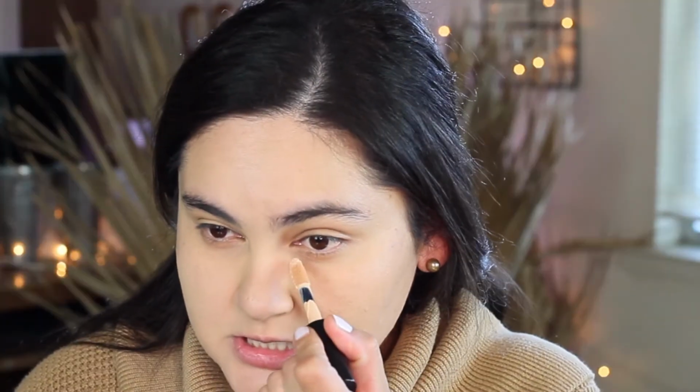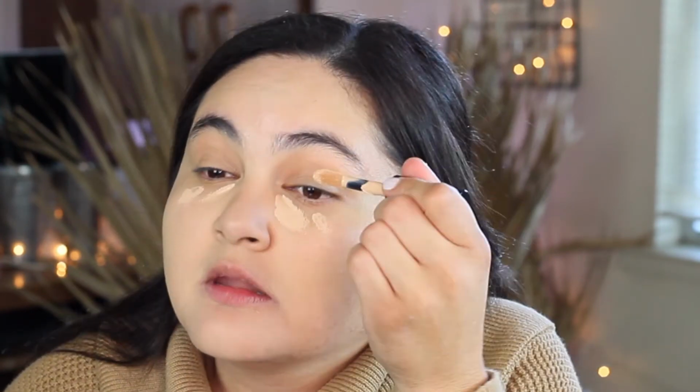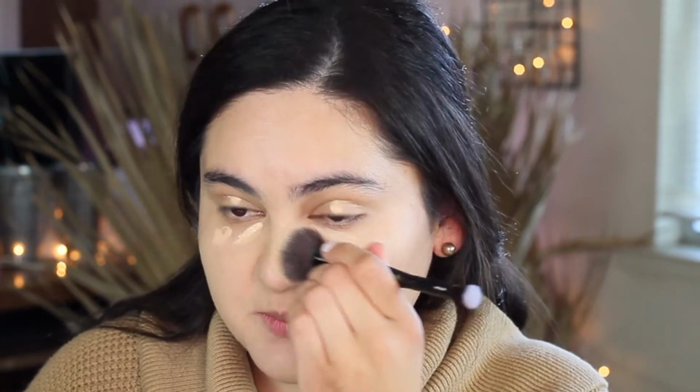I'm just going to apply a little bit in my inner corner here. Then I'm going to apply a little bit on my lid too because I'm going to use this as a primer for the eyeshadow that we're going in with. I'm still using the same brush to blend this out. Especially because I have a lot of discoloration in my eyes, I feel like I need concealer and foundation just to make everything even.